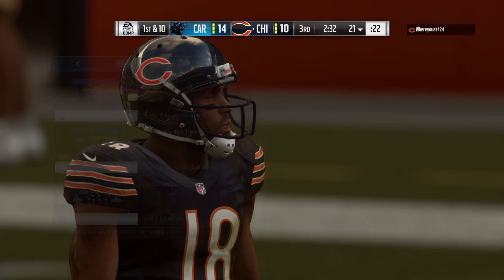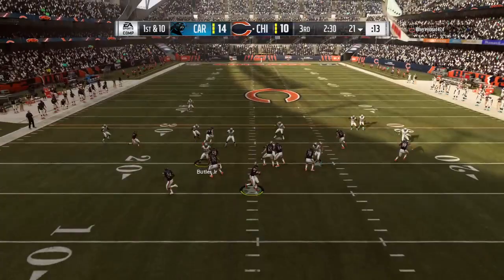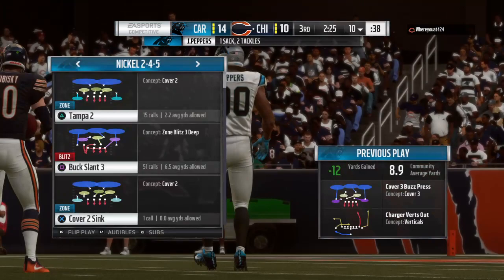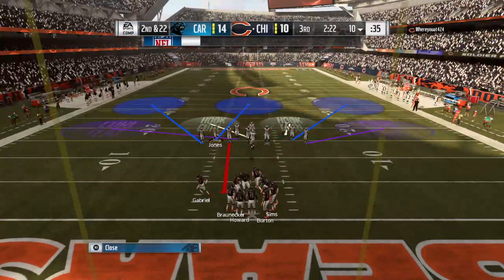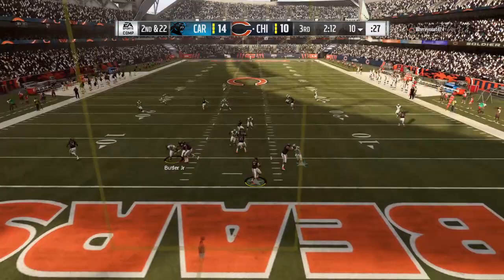Trubisky brings the Bears up first and 10 at their own 21. Here's Trubisky. Pressure comes and Trubisky goes down. It's a guy who played 4 years for the Bears, Julius Peppers. Coming hard that time. He's able to run him down for a loss of 12. That huge loss on the sack makes this job much more difficult. It's now second down and 22 yards to go.